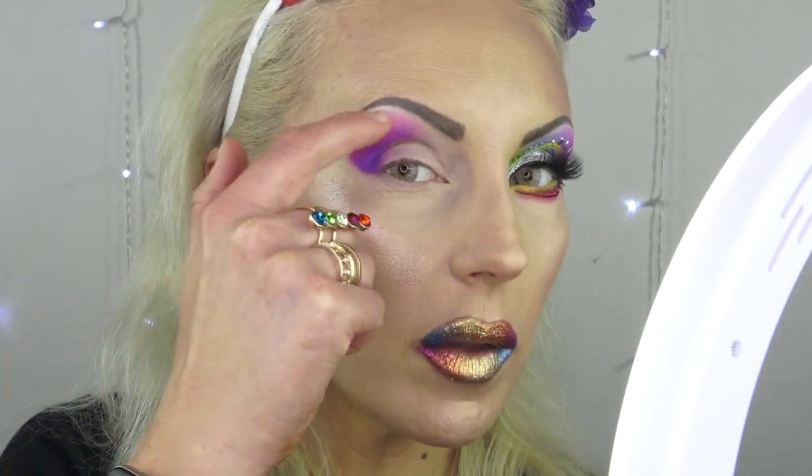So I'm not worried about the top yet because I'm still going to highlight my brow bone just very minimally and then blend it all with a bigger brush. So I'm just not gonna worry about this line yet.